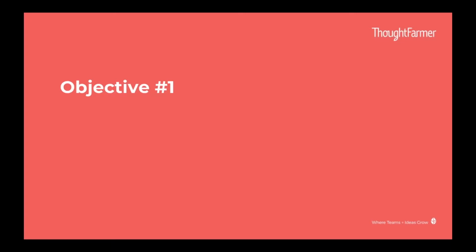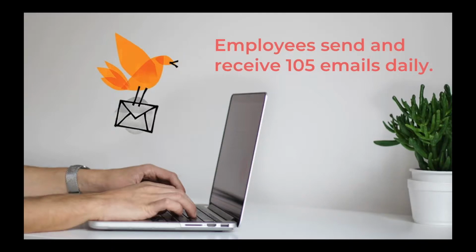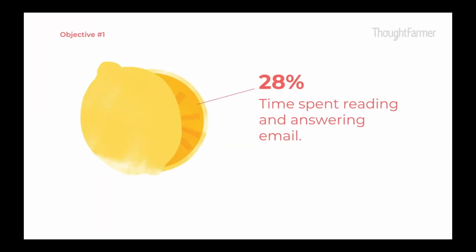All right, so for the first objective here, we want to communicate more effectively with our staff. We hear this quite often. For most organizations, the majority of digital communication is still done by email. There's one report out there that shows that employees are sending and receiving 105 emails per day. And I know for myself, that's pretty accurate. That takes up a lot of our time. Studies suggest that for a typical knowledge worker, email takes up 20% of their time. This is coming from McKinsey, the management consultancy group.